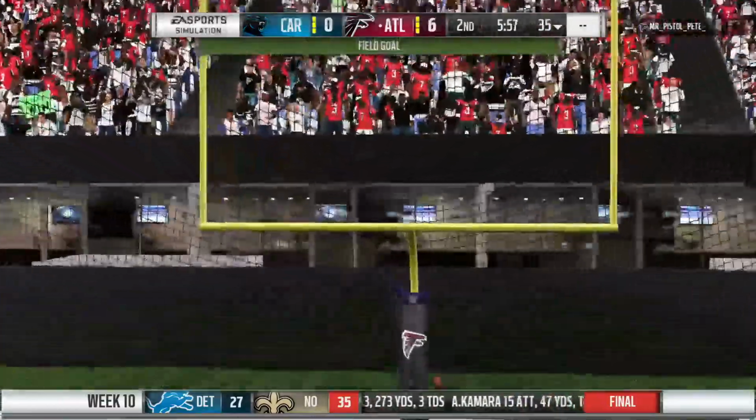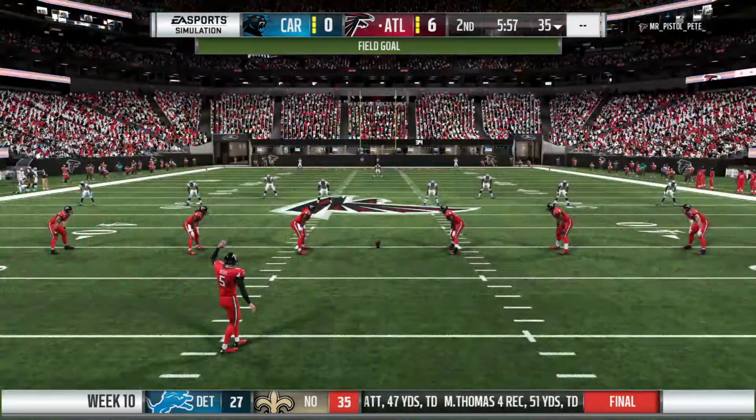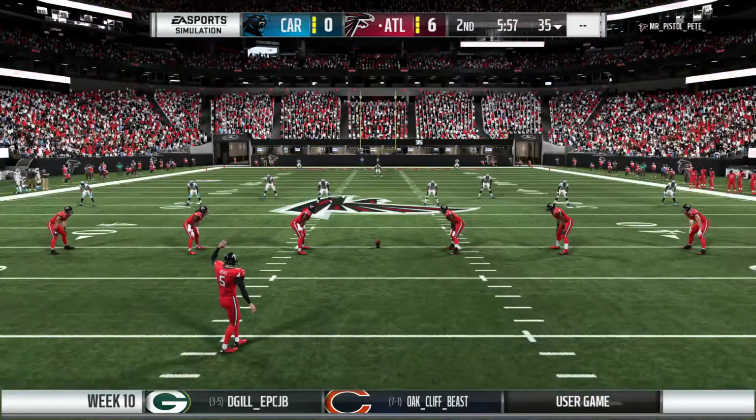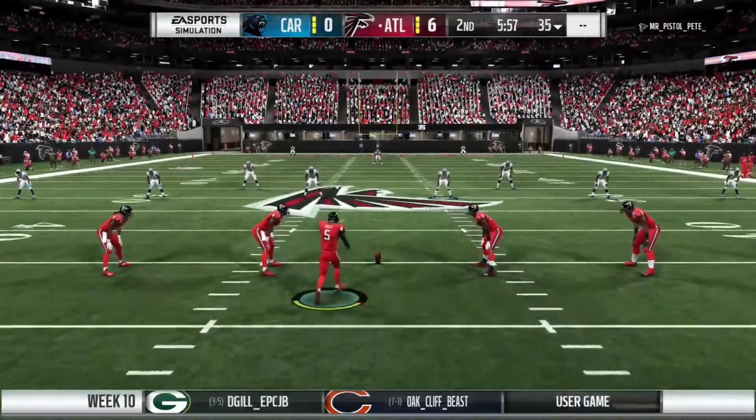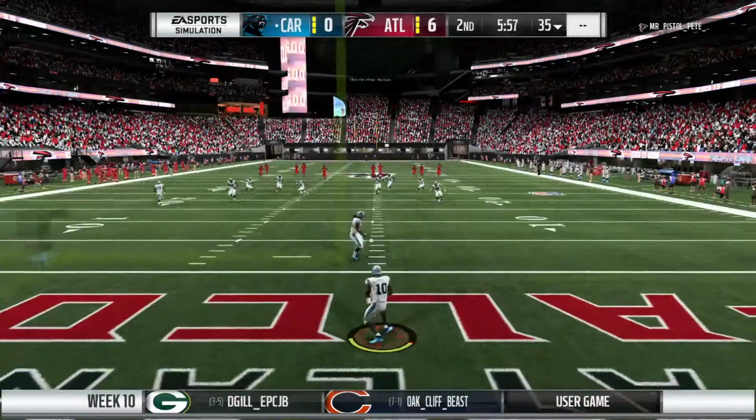And Bryant's kick is good. And that will double their lead as it's up to 6. So scores on their first 2 possessions, but 6-0, so field goals probably not what they were hoping for. Yeah, you're exactly right about that. Not what they were hoping for, but they should be happy that they have points on the board.